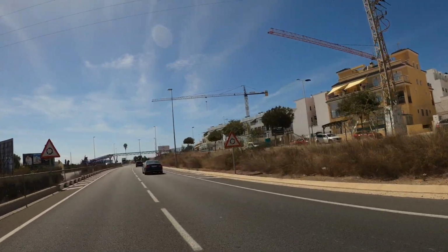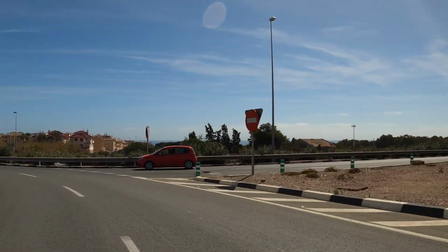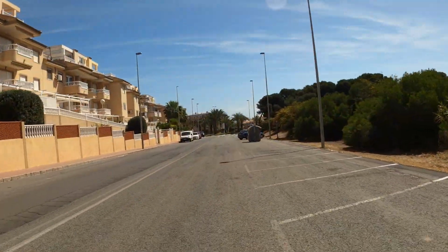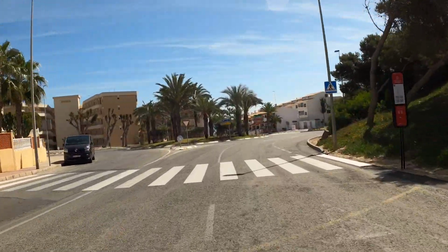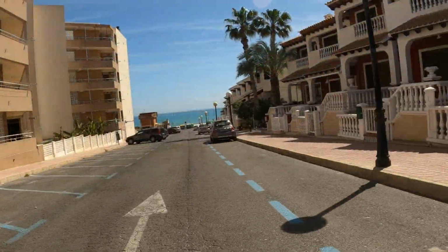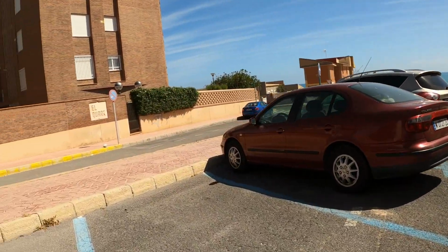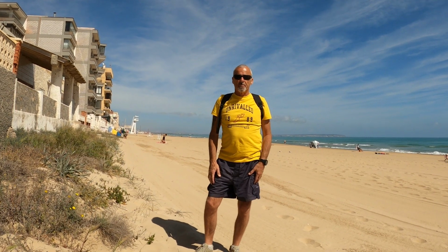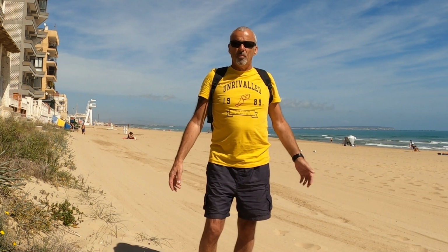So now we're as far south as we can go, and I'm going to head down to the beach. The last time I was near this area, you couldn't get parked. Once the real heat comes, summer holidays happen, nightmare to get parked anywhere near the beach. Right, so we're now as far south as you can possibly go. I've never come up this far before. Very nice. So this is Guardamar Beach.